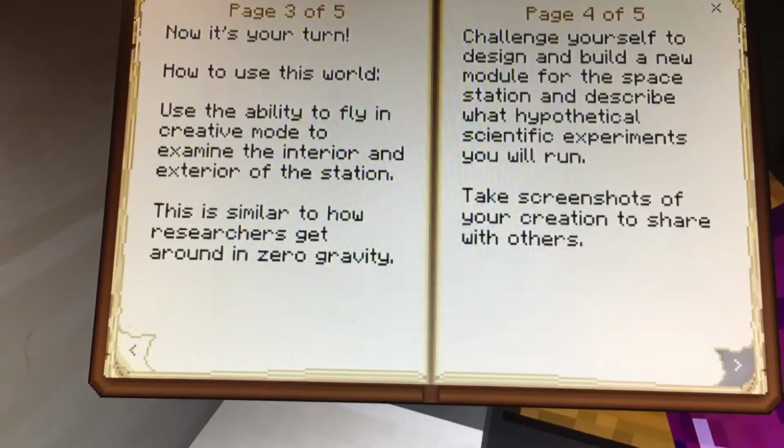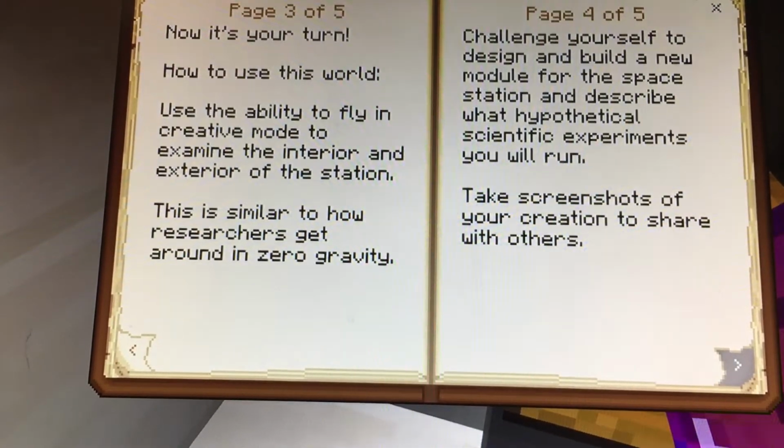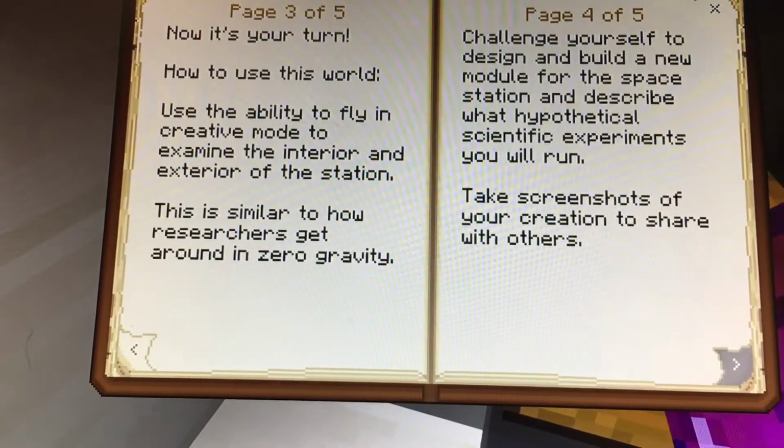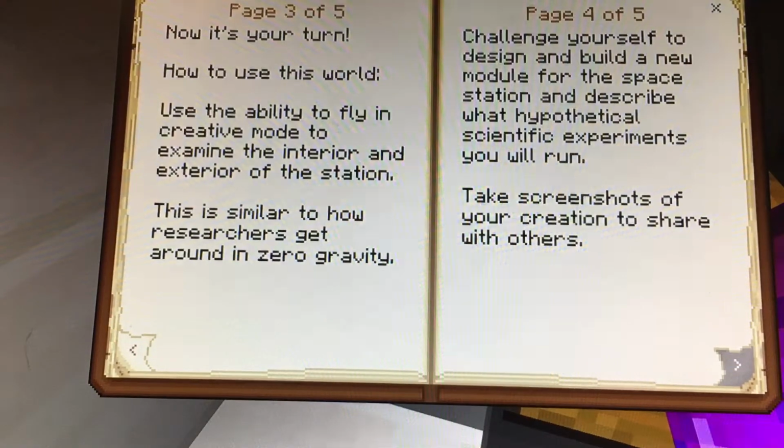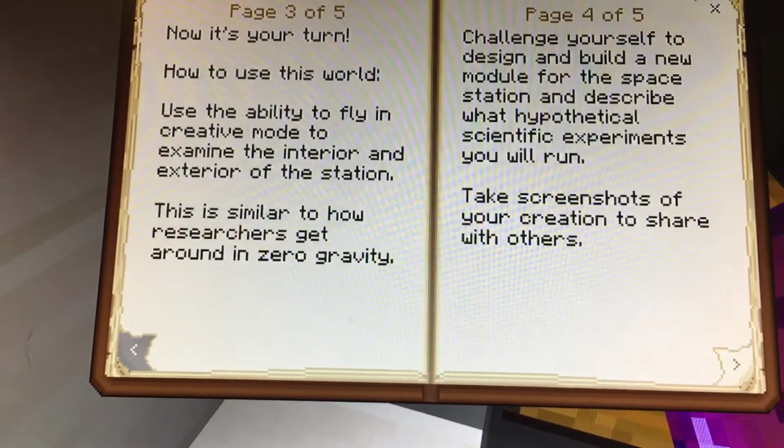Now it's your turn. Now use this world. Use the ability to fly in creative mode to examine the interior and exterior of the station. This is similar to how researchers get around in zero gravity. Challenge yourself to design and build a new model for the space station and describe what hypothetical scientific experiments you will run. Take screenshots of your creation and share with others. Research facts about the station using the NASA website, grab some signs, and then go on a scavenger hunt to find and label each of the station's existing models and write a description about how each is used.